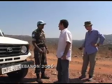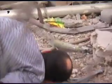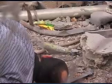We headed to southern Lebanon to do an assessment of what had happened. And immediately what jumped at us is just the number of unexploded cluster bombs that were everywhere.